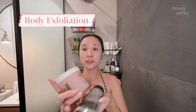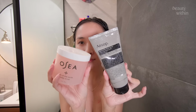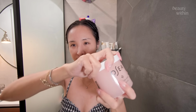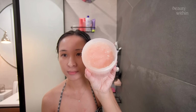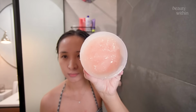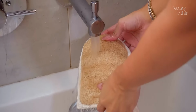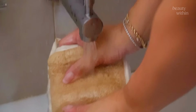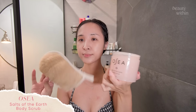On a normal day, I am way too lazy to exfoliate, but in my everything routine, we start by doing a long overdue exfoliation. So these are the body scrubs I have, and actually they're really gentle, even though it sounds like a scrub. It really makes your skin glow, and it's so soft. I sometimes use my hands to spread it all over, but using it with an exfoliating mitt actually takes it to level 1000. So I went in with this Osea body scrub today.